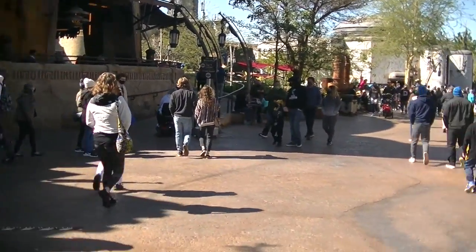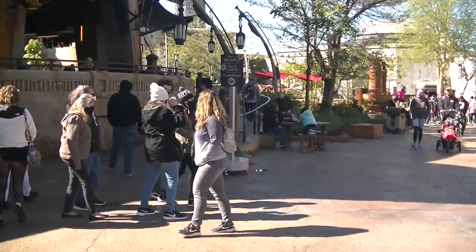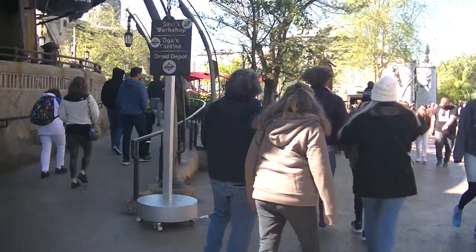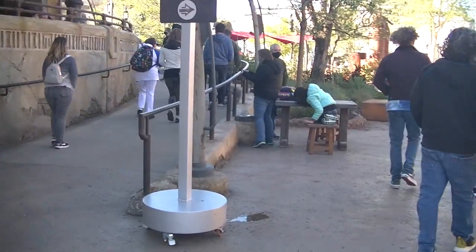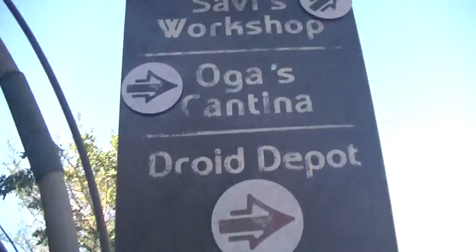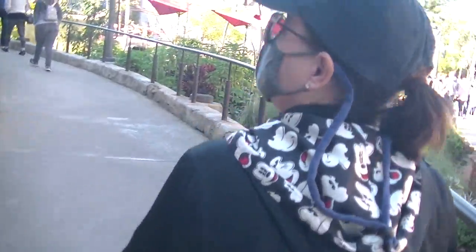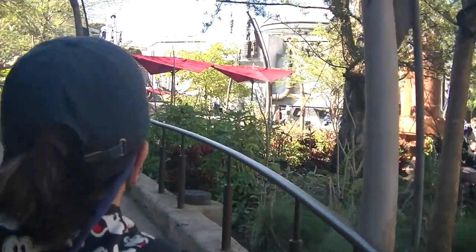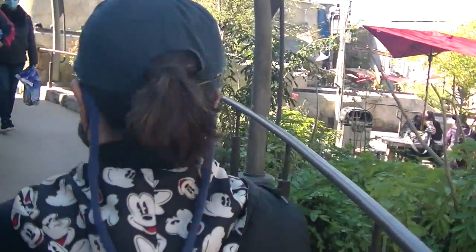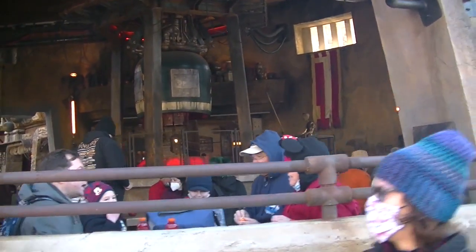Olga's Cantina, Savi's Workshop, and Droid Depot is all right in this area. So what's this up here up the ramp? Is this the cantina? No, the sign says it's over there. This looks like where you get the Ronto wraps. I can see that thing in the middle of the room that looks like the roaster. They made that look like a jet roaster. You see?